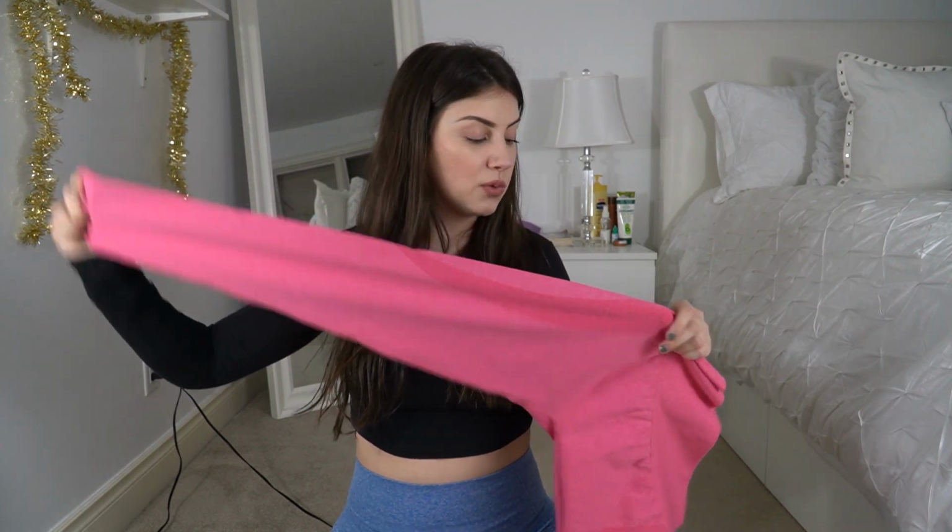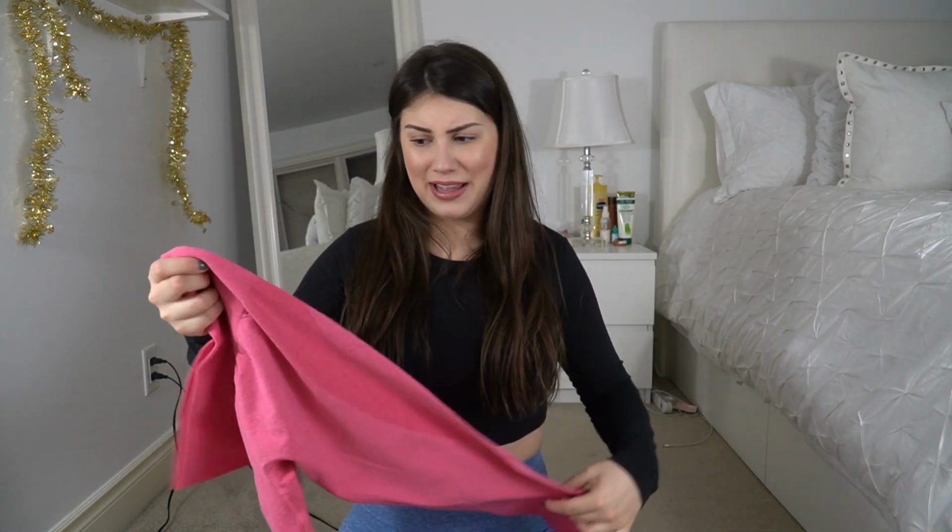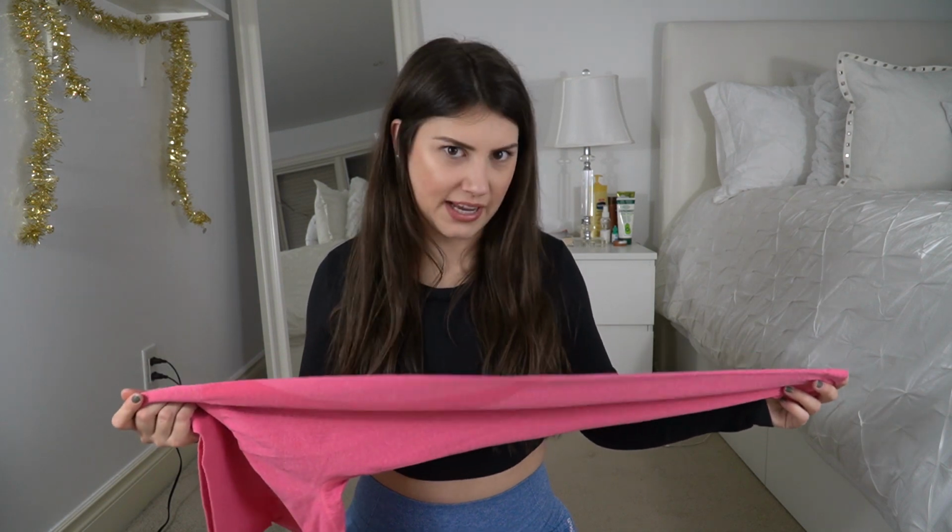I do want to say the length isn't as long on the Navigation ones as the Gymshark ones. Doesn't bother me too much though, because the way you can kind of pull out the fabric and make it stretch to your body, it still ends up being a long enough length on me because I'm about 5'8" that I don't feel like it looks stupid or like a cropped legging, so that's good.